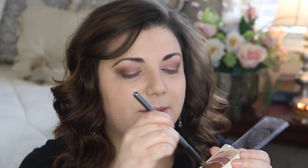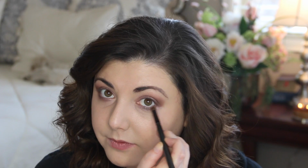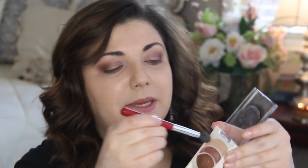Now I'm going to take the same little smudge brush and I'm going to go in with this metallic color that I just put onto my crease, and I'm just going to dip a little bit into that, and then put it right on top of the lower lash line and bring it halfway through my line. And I'm not bringing this too far down because I do want you to still see that purple color poking through right underneath.